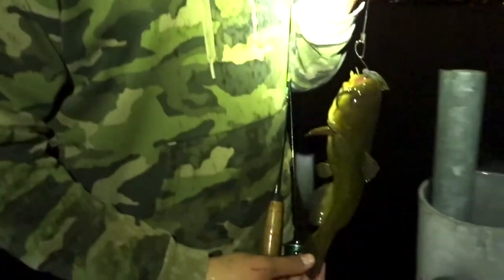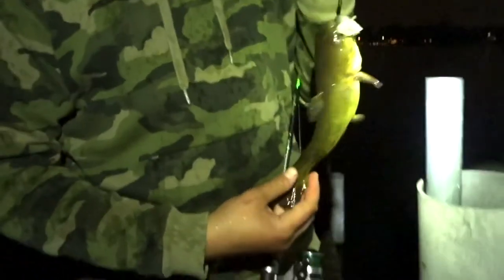All right, guys. Just caught our first fish out here. Been out here a while. And it was a bullhead, so, same rigs as the last video, but we did add these little glow sticks up there. I'm watching my other rod go, I think. But we'll get back to you when we catch another fish.